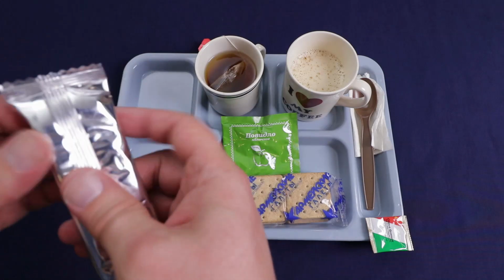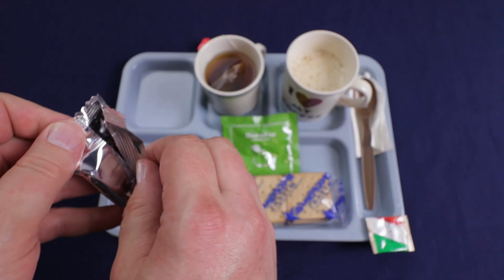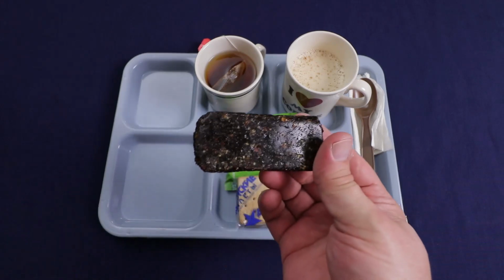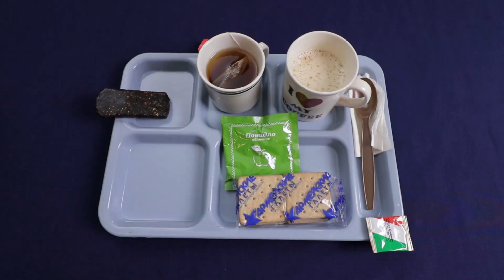And we'll get our prune and hazelnut bar out. I love this thing. It has a very good prune flavor, natural sweetness. The nuts are ground up a little bit small, but like I said, it has great flavor.